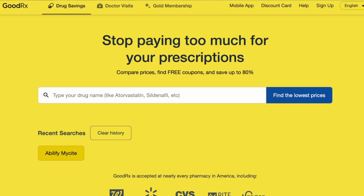But the good thing is that the majority of first-line medications that we commonly use today have generic options available. So make sure to talk about this further with your doctor. And don't forget, always check for medication coupons or discounts, whether it's on the drug manufacturer's website or another site like GoodRx.